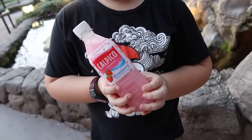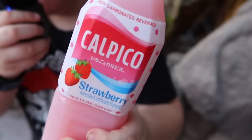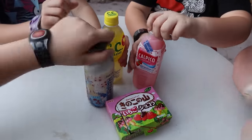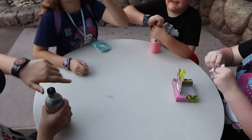And last but not least, we have Griffin's pick. He has a strawberry Calpico. The strawberry flavor is good, but I also like the mango. On your mark, get set. Open your snacks! I can't open it!